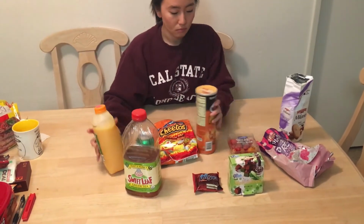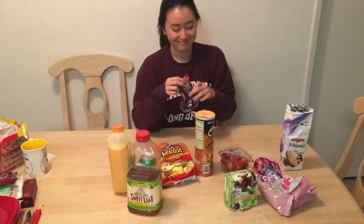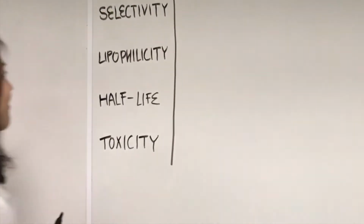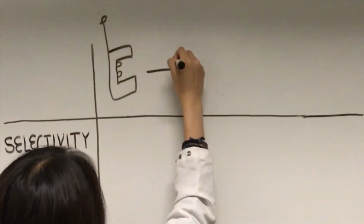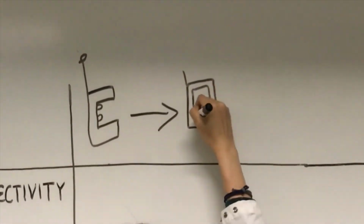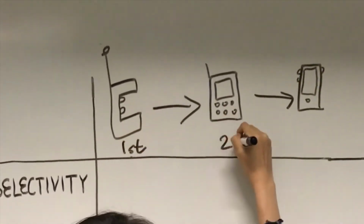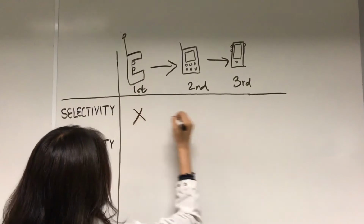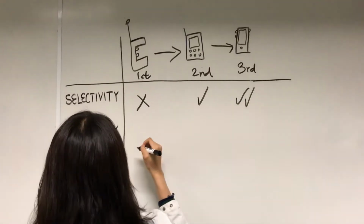Therefore, the second-gen was developed with higher selectivity. By increasing hydrophilicity, the second gen reduces side effects of first gen through enhanced selectivity. Also, increased hydrophilicity enables better dissolution of antihistamines in the bloodstream, thereby increasing their half-lives.